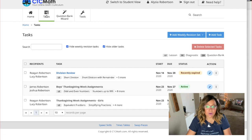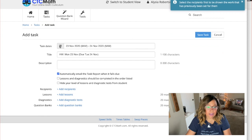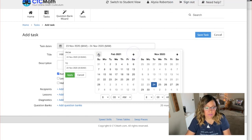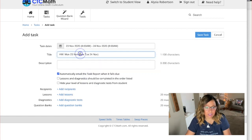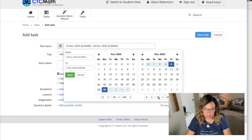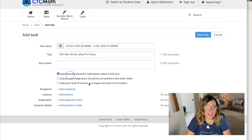So anyway, if you go into task, you can add task here, and you can set when the dates are. In theory, I've not done this because honestly, I'm not this organized. In theory, you can go and assign it in the future, but you set a beginning due date and an ending due date. Even the time, I always do mine at noon because generally my kids are dismissed at noon. They can go and do their independent activities, their free time or whatever after 12 noon. So you set the date.